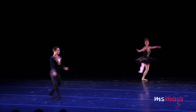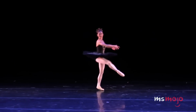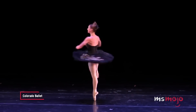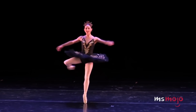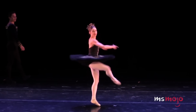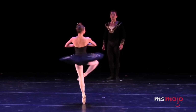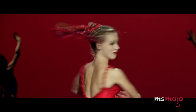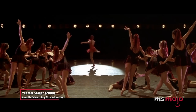Nailing the timing and balance is deceptively tricky, especially when you see someone like Sharon Weiner in Swan Lake. She's incredibly elegant and actually makes doing 32 of them in a row look easy. Yet, if you ask anyone who knows anything about ballet, they'll tell you that fouettés are not for the faint of heart.